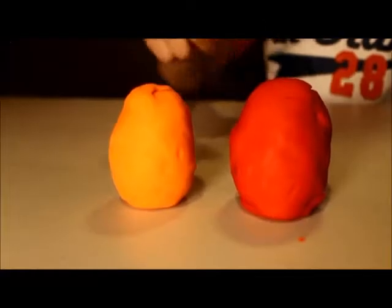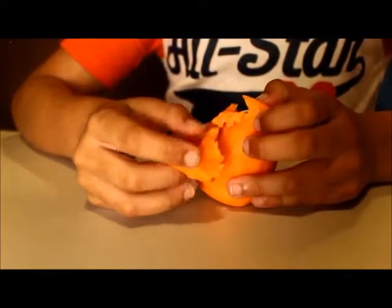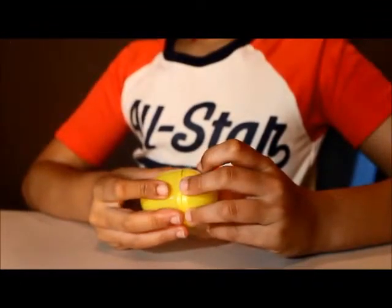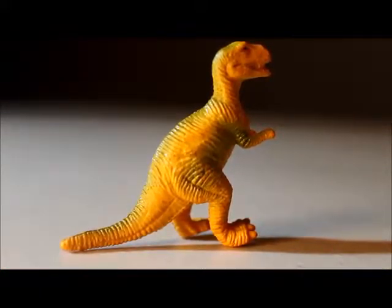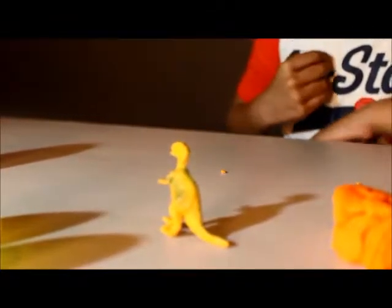Which eggs would you pick? Orange or red? Let's get the orange. Open the orange surprise egg. Wow! Oh, T-Rex. It's called Tyrannosaurus. It's the king of all the dinosaurs.